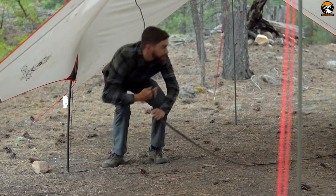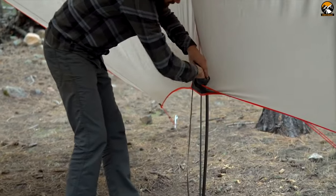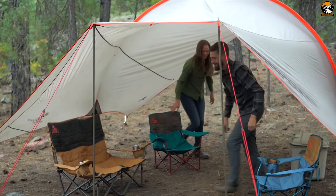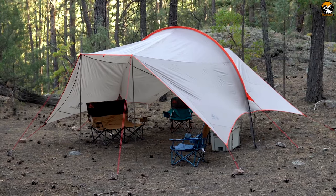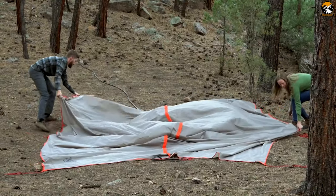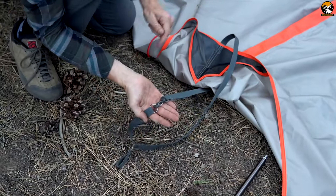This shelter also has 4 interior pockets to keep your necessary tools and gear close at hand and organized. So whenever you need them, you won't need to look for them in your backpack under piles of clothes. It comes with a big duffel bag so you can bring the Big Shady and its components more easily and conveniently.